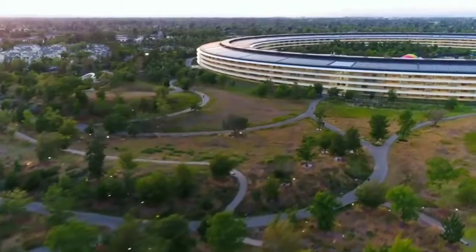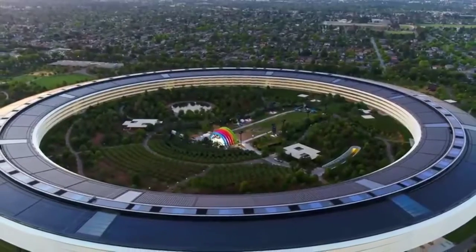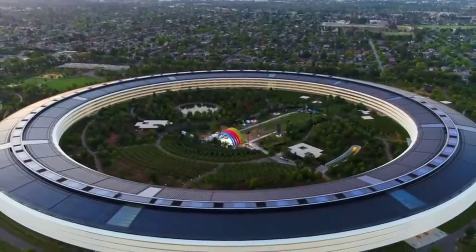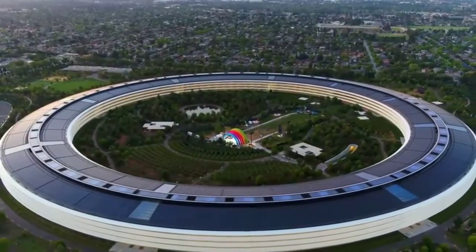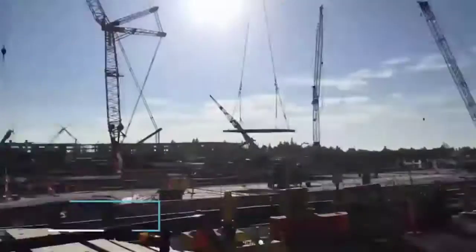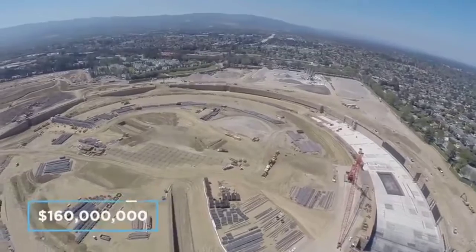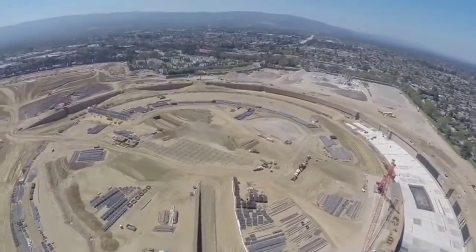The massive ring-shaped building is now an iconic symbol of the Apple brand and is a fantastic testament to the company's dedication to effortless design, sustainability and the future of technology. It was originally estimated that the campus would cost just $500 million to put together. However, the land alone cost $160 million, and the costs quickly started to overrun.